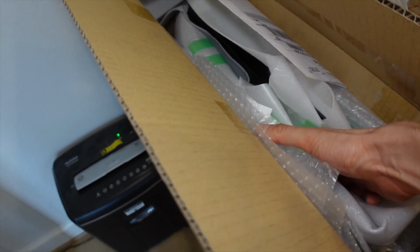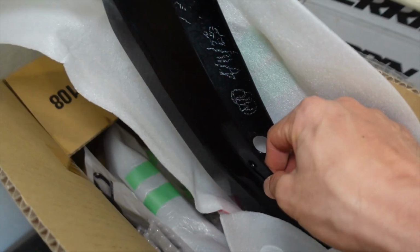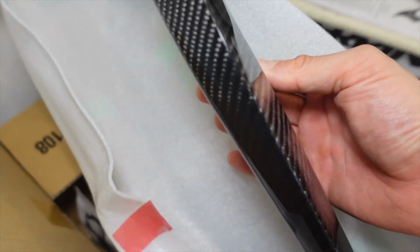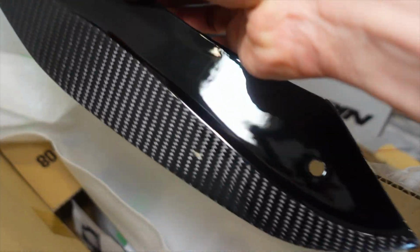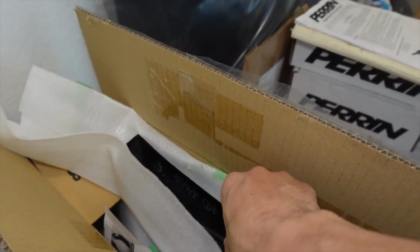Also, I got these as well. These are the rear spats, I guess rear side skirts, carbon for the RCF. I'm not going to do that today, but I just got these back too. I got these PPF'd at the same time as the new car, and they actually hooked me up. They just did it for free, so I really appreciate these guys taking care of me.